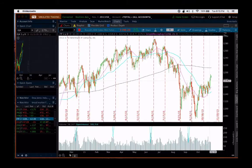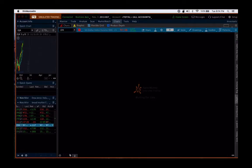It's broken those highs. Still very much in a kiss goodbye zone, and it is pressing forward. Typical volume. It's probably going to continue to run with the rest of the market, but again, won't be surprised if we see reversals. Take a look at the dollar index real quick here.